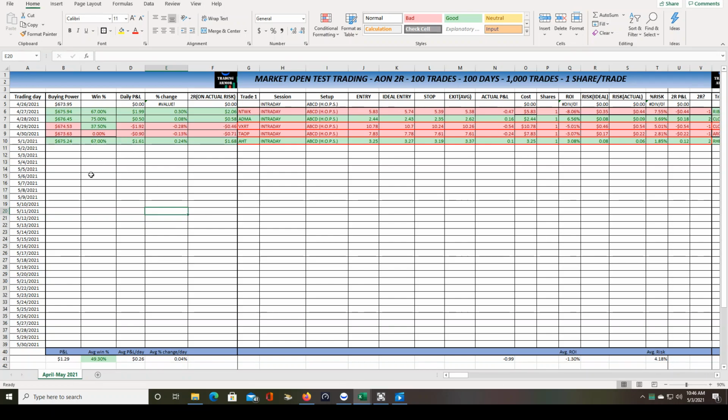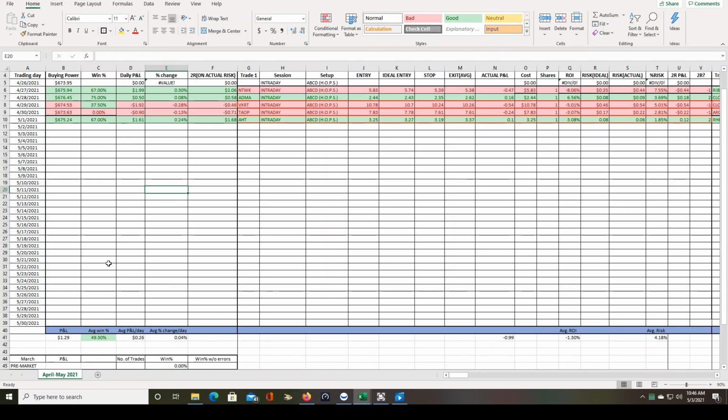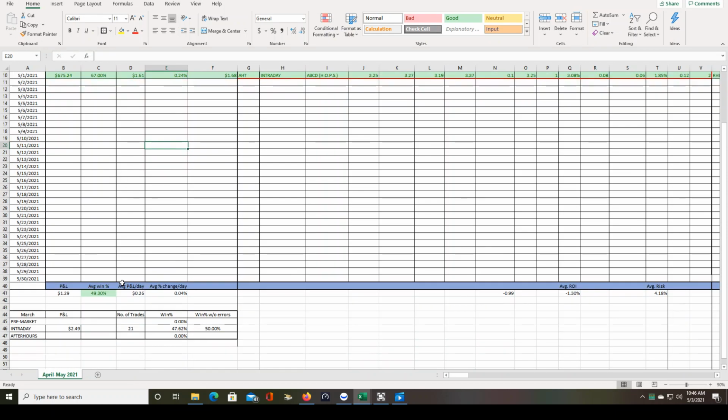So here is my spreadsheet. I've already entered everything in. So the buying power is now up to 675.24. This isn't really that important because these are test trades with 1 share. So I'm not trying to make money here. I'm just trying to get the win rate data that I need, and right now the average win rate is 49.3%. Even with a day on Friday where I lost every trade and ended up with a 0% win rate, so obviously that's going to bring the average way down, but I'm still way above break even.